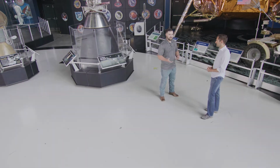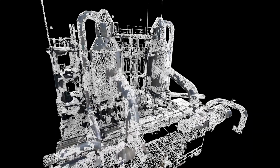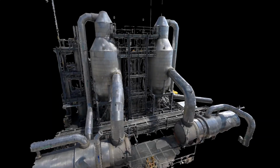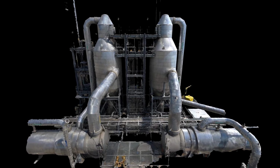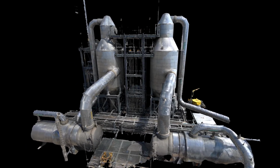The other day you were showing me one of the 3D models that you generated with 3D scan. It's pretty amazing stuff. Maybe we could look at that now and you could talk us through it. Yeah, absolutely. This is a crystallizer water cooling tower from a semiconductor facility that we have in Chandler, Arizona. It takes superheated water and it cools it all the way down to 200 degrees, which is still boiling, but it's much cooler than what it comes in at.